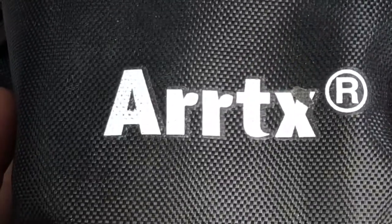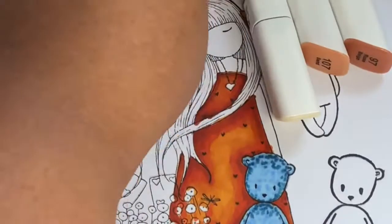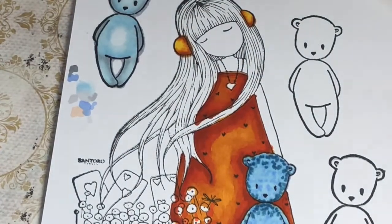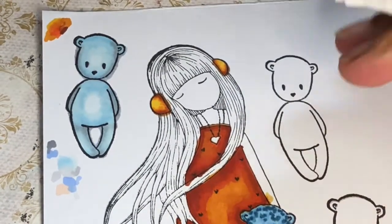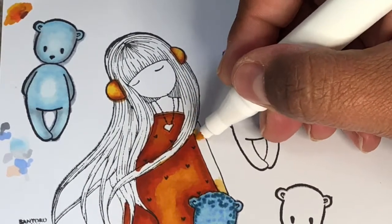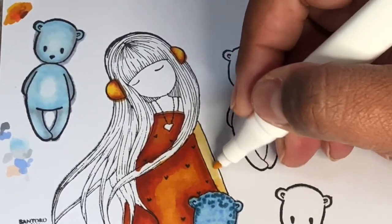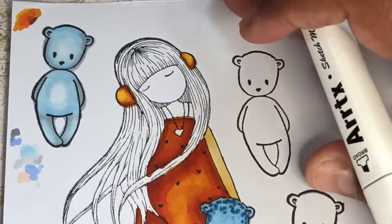All right, so then I ended up using some Aartx markers to do the skin. And this is where I said it will start to look terrible, like she's got some kind of rash or something. You'd be like, ugh, you need to get that fixed. Did you check with a doctor about that? But once you get it all blended and stuff, it will look fabulously gorgeous.